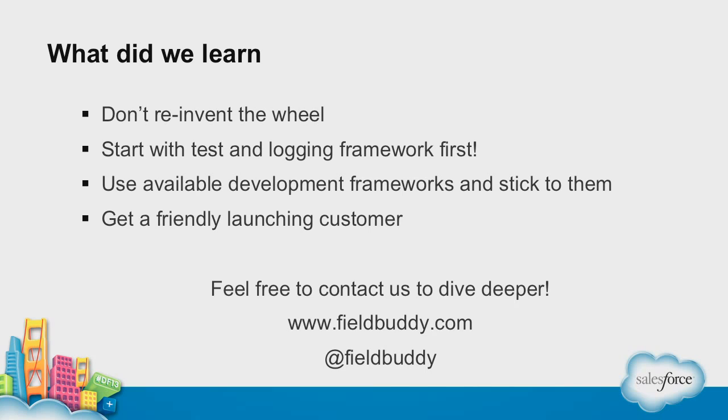The pricing model is a software as a service model, so it's a price per user. There's no distinction between the type of user. We price our application in euros. The list price is 49 euros, and it doesn't matter whether you are a back office user or a field technician.